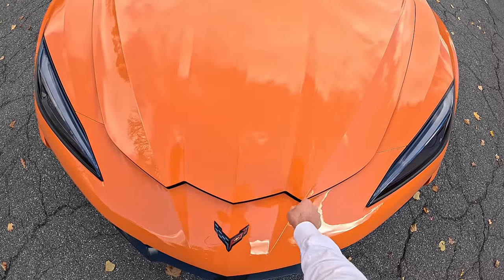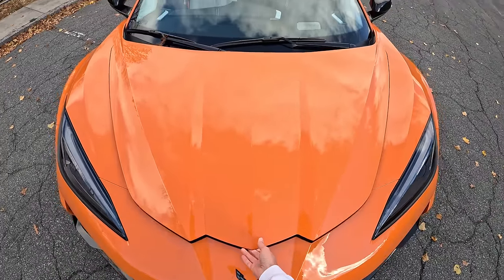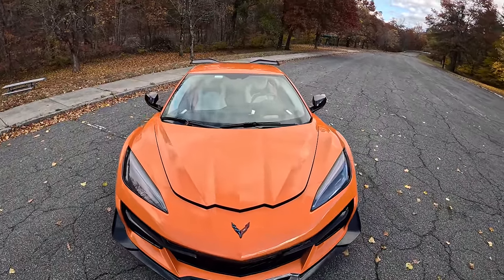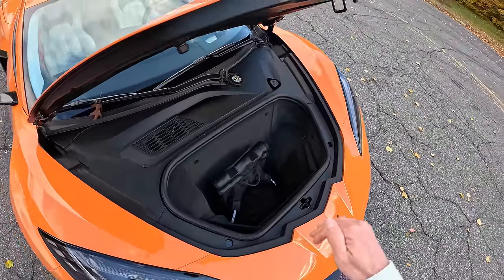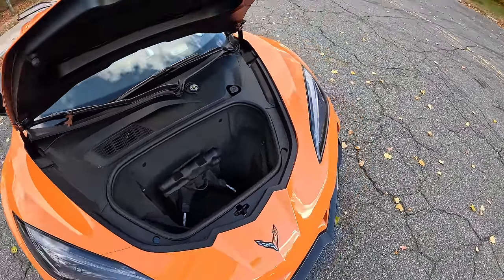Up front, we have a very Aventador-y looking hood, and it kind of looks like a jack-o'-lantern. By the way, I'm filming this on Halloween, so this Amplify Orange is the perfect color for the fall foliage in addition to the holiday. But up front, we do have a small frunk. It's deep. It's not quite as large as what you'd find in a Porsche, but still does the job.